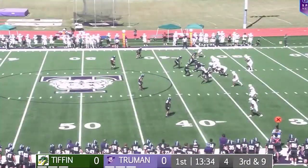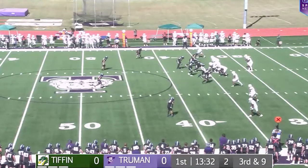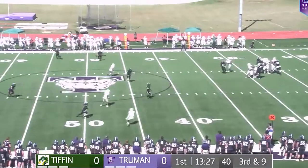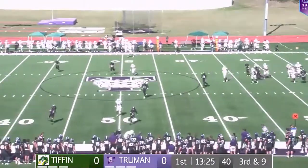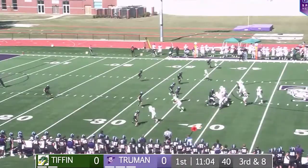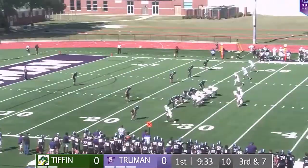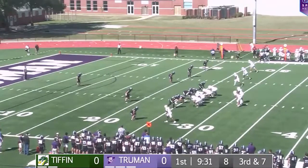Three receivers here to the wide side. Bulldogs show blitz. Now they bring five on the rush. From the pocket, pass near side. He's got low. Twins to each side. Here is Carter from the pocket on a quick slant. It's caught for a first down by three across the line for the Dragons receiver-wise.